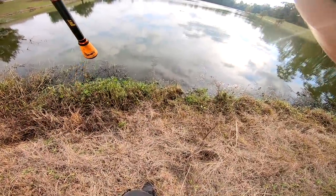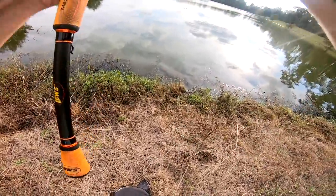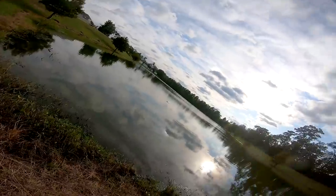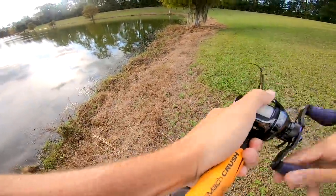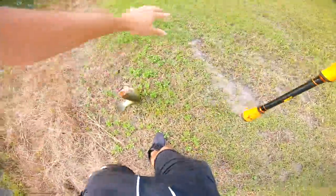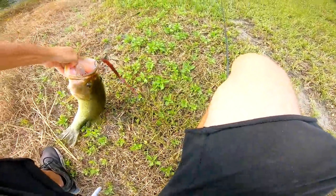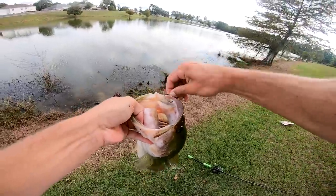Oh, there he is. Oh, he spit it out. Oh, he's running over there. Big. He's right in front of Gary. Giant. Oh my gosh, he's huge. Oh my god. Dude, he ran right up on the bank. Dude, look how fat he is. Look, he's barely hooked.